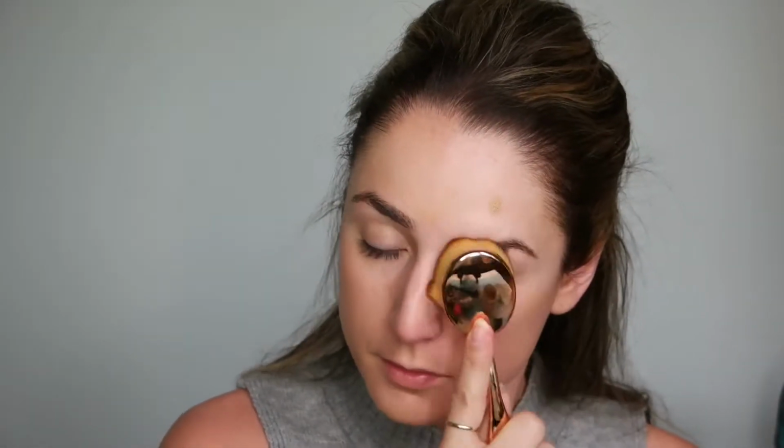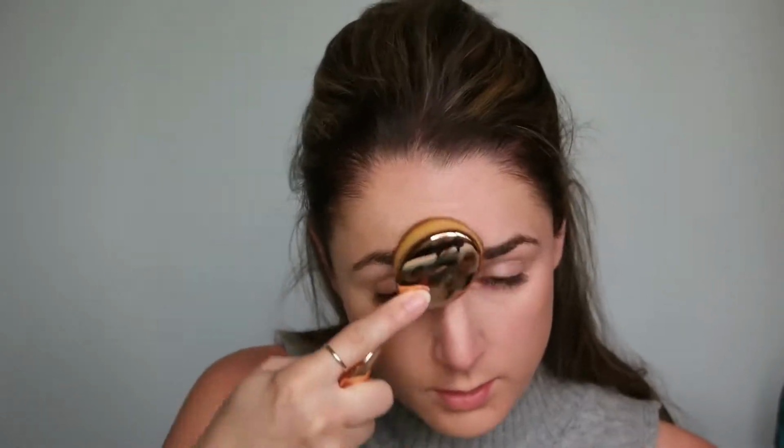Alright, you can see one half. It's not bad. I don't know why I feel like a lot of the product is getting lost in the brush. I don't know if it's true or not, but I feel like I need more. I just feel like my foundation's not covering as well as it normally does. Should I build? I think I might do another layer on this side. Ooh, that worked better.